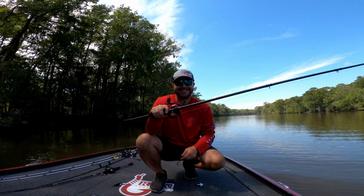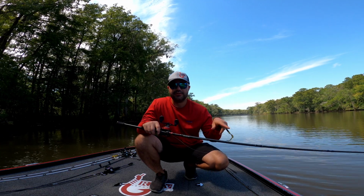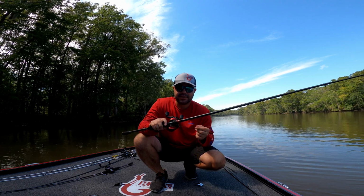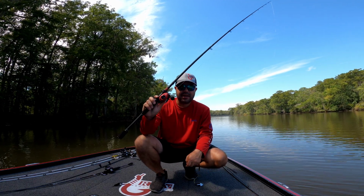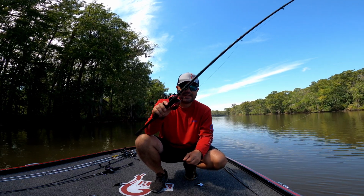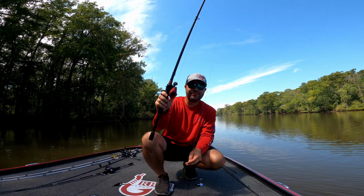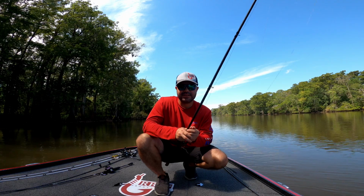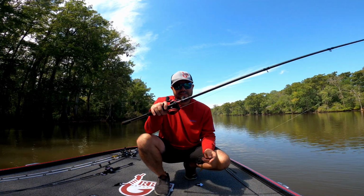All right guys, real quick, my second flipping setup, I like to have braid on for the situations where you're really flipping deep into laydowns or into really heavy vegetation. So I got this paired up with 50-pound Power Pro. This is a 10-to-1 Revo Rocket. This is the new 4th gen Revo Rocket. The reason why I like a 10-to-1 reel is when I'm flipping in there and I need to get that fish out of that cover.